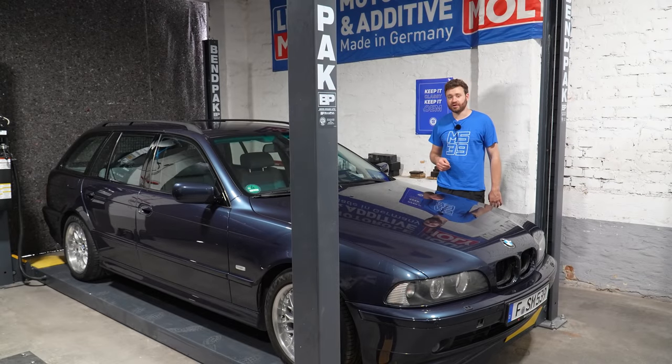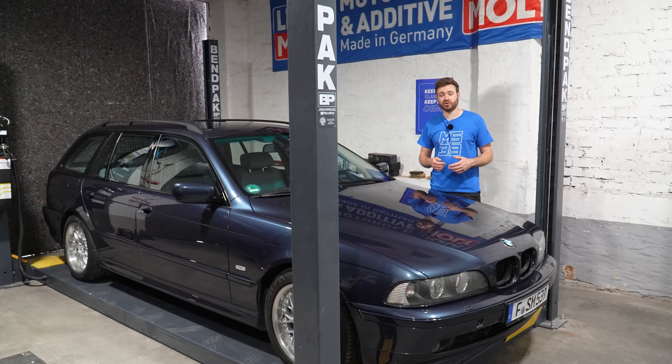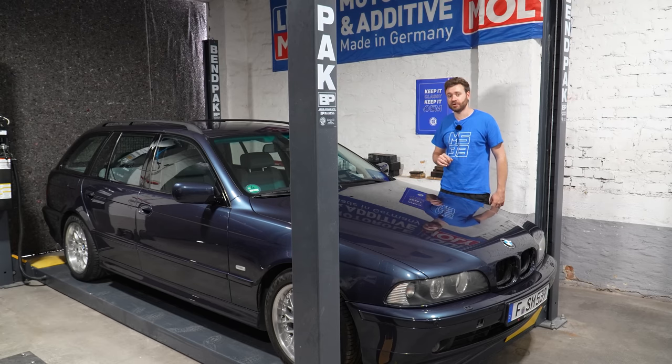I finished polishing the car late last night, and then I had to wash it to get all of the polishing compound and dust off. For that, I used the Geon Restart Wash, which actually works really well because it also decontaminates the paint. And now we have, so to speak, naked paint on which we can apply ceramic coating.